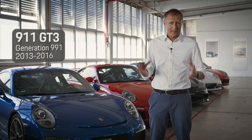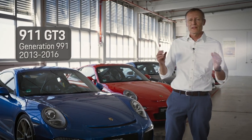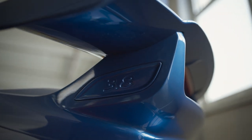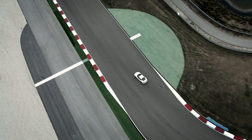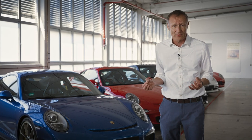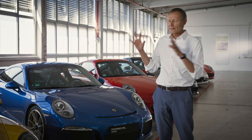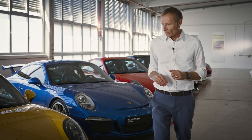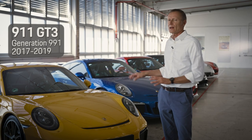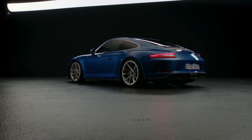The 991 platform gave us every opportunity here. This car was developed with a completely new 3.8 liter direct injection engine. A completely new engine, 9,000 RPM, 475 horsepower, coupled to an ultra-fast shifting PDK gearbox. The sport version was specially tuned for the GT3. With a 991 second generation that we see here, the manual gearbox was back. There was also a touring version for the first time, that is, a GT3 version without a rear wing for the driver.